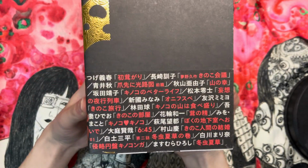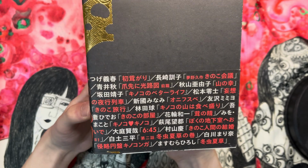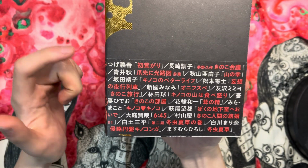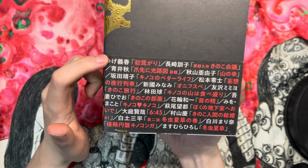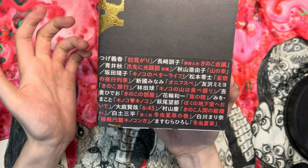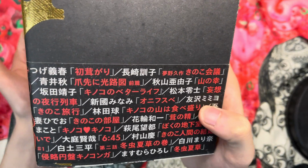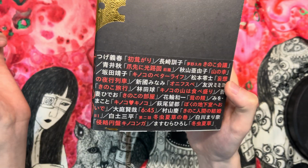If you take a look at the list, I haven't researched this much, so I can't say everyone that's in here, but you've got people like Tsuge Yoshiharu, you've got, I think that's Akiyama Ayuko, I forgot their name, something Mimio, who was serialized in Axe.